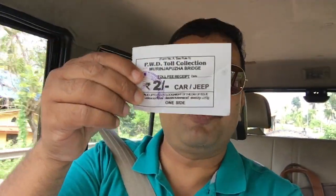So here I am at Poothotta, paying a toll. This is one of the few places where you still have those grand old toll booths, and I had to pay 2 rupees to get across. The return is 3 rupees. So we have crossed over from Ernakulam into Kottayam district, and we are heading on to Vaikam now.